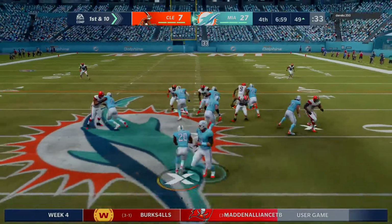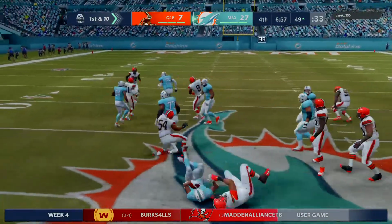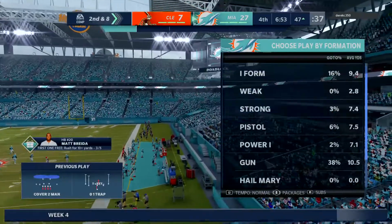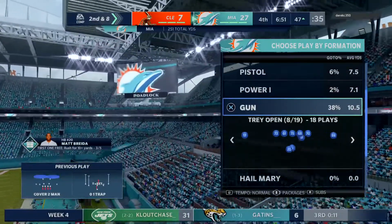Browns 7. On 1st down, here's Breida. And he's going to be stopped up at about the 47-yard line. 2 yards on the pickup there. It'll be 2nd and 8.